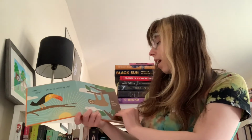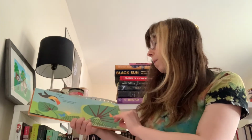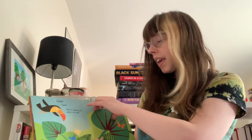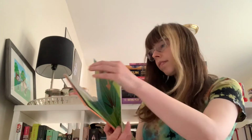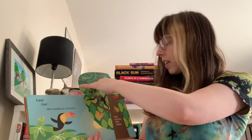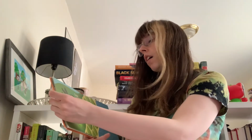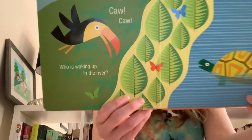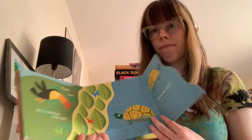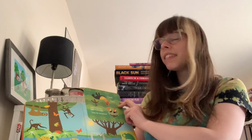Caw, caw, who is waking up? Good morning, sloth. Caw, caw, who is waking up under that leaf? What do you think is waking up? Good morning, chameleon. Caw, caw, who is waking up in the tree? Let's see who it is. Good morning, monkeys. Good morning, tree frogs. Caw, caw, who is waking up in the river? Good morning, turtles. Good morning, rainforest. Caw, caw, good morning, little toucans. Time for breakfast.